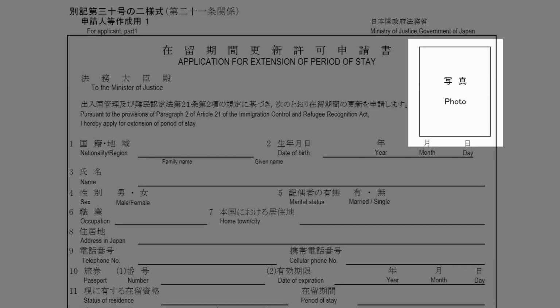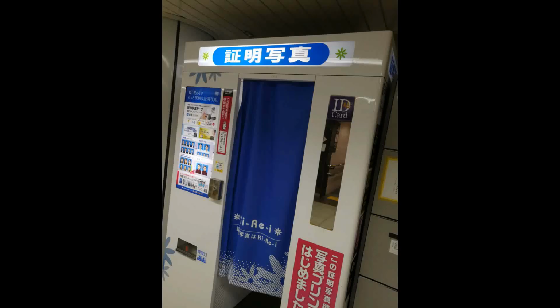You may notice in the top right there's a place for a photo, which is something that you'll also need to get. In my case, I had my photo taken on a white background and was able to edit it myself. I then took it to a store to have it printed and save some money. However, if you can't do that, then the simplest way is to use a photo booth for ID photos.